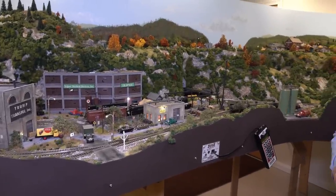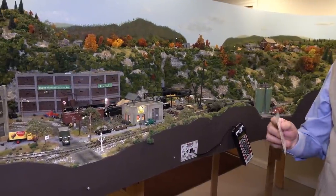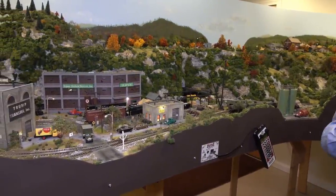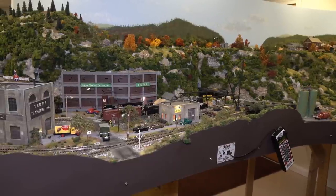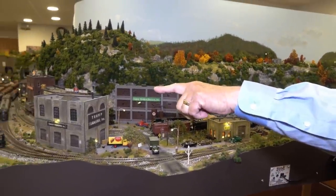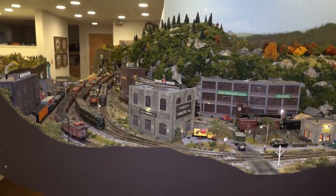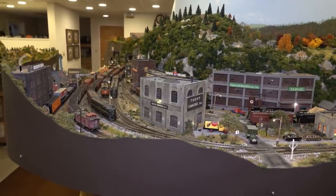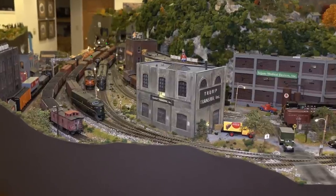And a lot of these buildings are really kit-bashed. DPM has these kits where you buy the certain era brick window and blank siding. And American Tool and Die Company there is a great example of that. Same with Trump Transfer. Those are all pieces from other kits that I put together to have some fun.